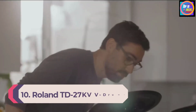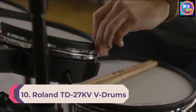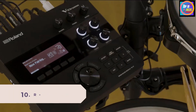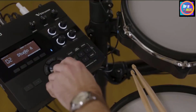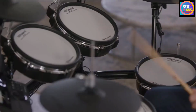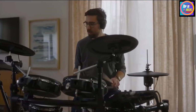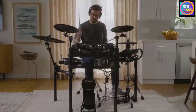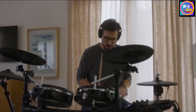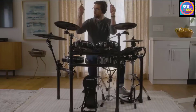Number 10. Roland TD27KV V-Drums Electronic Drum Set. V-Drums TD27KV Introduction: Mid-Level V-Drums, Next Generation Performance. The mid-level TD27KV delivers the immersive sound and response that you only get with V-Drums. At its heart is the powerful new TD27 sound engine, filled with premium-grade, fully customizable drum and cymbal sounds.